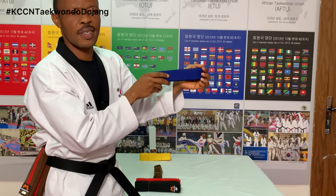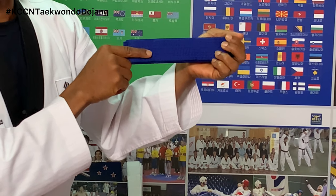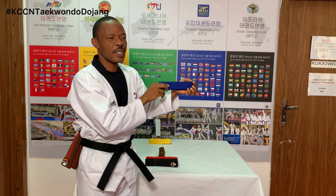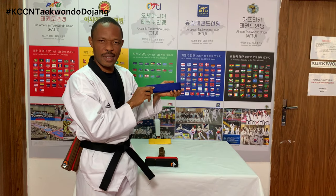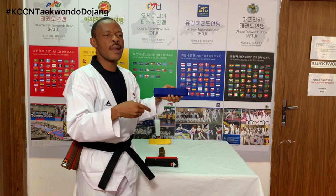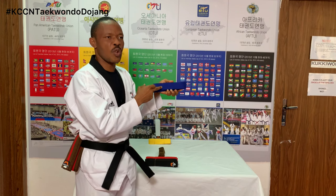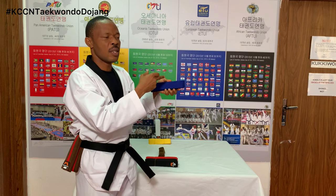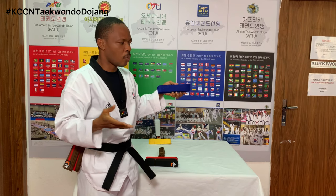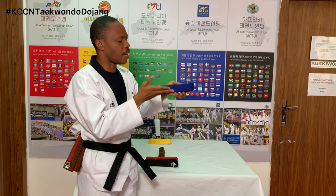Blue belt. What does this represent? I'm sure you know it. Ocean or the sky. This is limitless. Unlimited. When you're tying the blue belt, it means you come into an environment of unlimited knowledge, unlimited access to information. Anybody tying the blue belt has come to a point of opening the heart up to receive more instruction, to learn more, so that they can become better and better in Taekwondo.